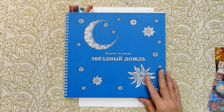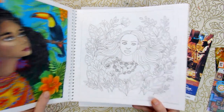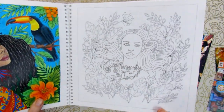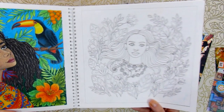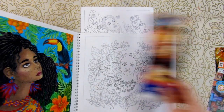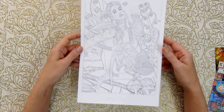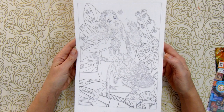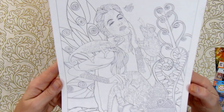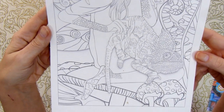Then the Star Rain, Polina Guskova, another more simple style portrait with a chameleon on her shoulder. Would be nice to color this one because I have this one completed, and would be nice to complete this one as well. And then I found one printed illustration from Wild by Nature coloring book by Leslie Smitherlingale, and this one is called Chameleon Fairy. Again, I like the idea and several chameleons here.